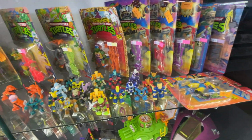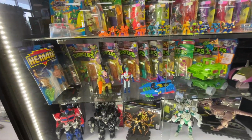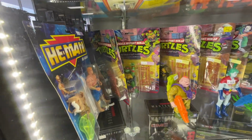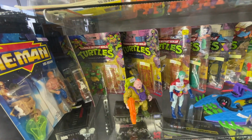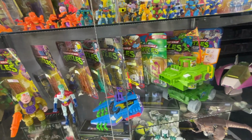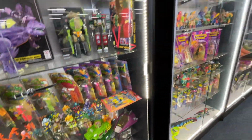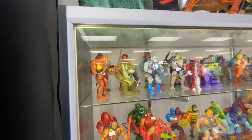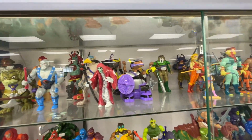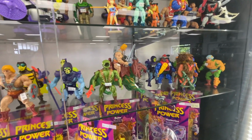Very, very cool. Some carded TMNT. More carded TMNT down there. I'm gonna do a little slow pan here, since I know there's a lot of TMNT collectors out there that watch the videos. More Masterpiece down here. And then moving on, we got some Thundercats, loose vintage Thundercats, very nice. Some He-Man mixed in, MOTU, more MOTU mixed in there.